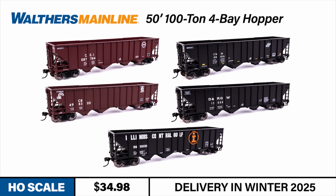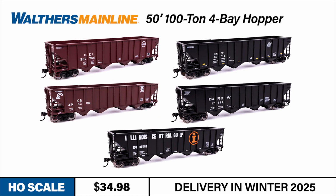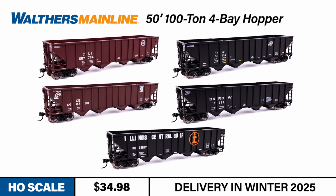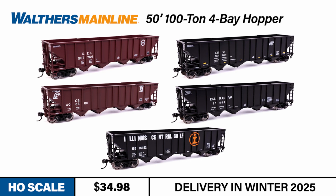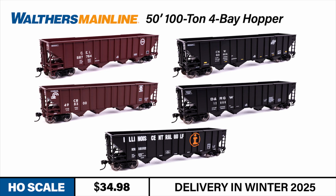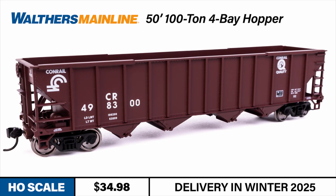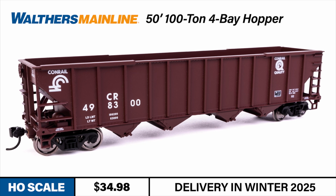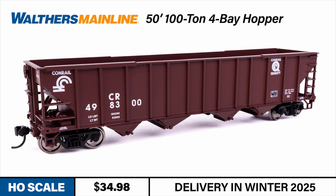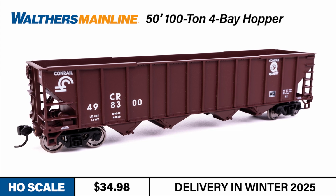The prototype for the Walthers Mainline 50-foot, 100-ton 4-bay hopper was used to haul coal and other bulk commodities from the 1980s to the mid-2000s. This hopper was the standard coal car of that era's western coal country traffic. This Walthers Mainline model features sharply molded side rib and hopper details. Its die-cast metal underframe keeps the cars on track whether they're loaded or empty.